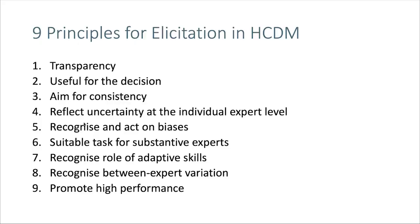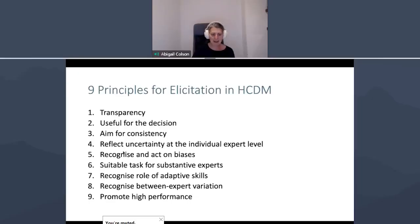Principle 7, particularly in healthcare decision-making, the role of adaptive skills is really important, because you might be asking questions where there really is no person who has detailed expertise in the specific quantity of interest. So it's about translating knowledge in similar areas to that area. Principle 8, the elicitation should recognize and act on between expert variation. And then finally, principle 9, the elicitation should promote high performance of the expert.